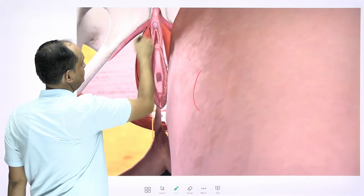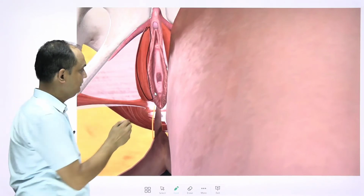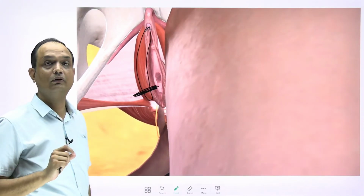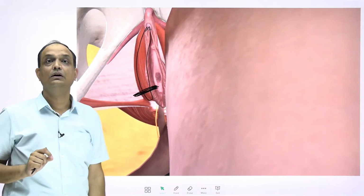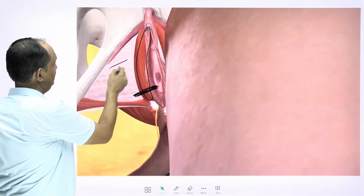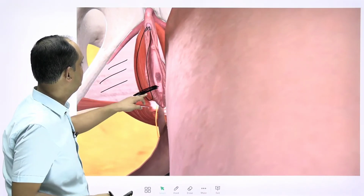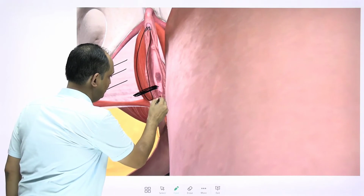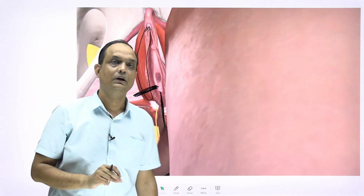Now, you can see this bulbospongiosus, and we will make a cut where? When we make a cut, we cut like this. This cut is going to make an incision on your vaginal canal skin, subcutaneous tissue, and this muscle which is known as bulbospongiosus. So, you will remain in the superficial perineal pouch. You can see that the perineal membrane is here. So, we are making an incision in the superficial pouch. We are cutting this muscle, bulbospongiosus, and we are avoiding the tear to go posteriorly. Otherwise, there may be an injury of your anal canal.